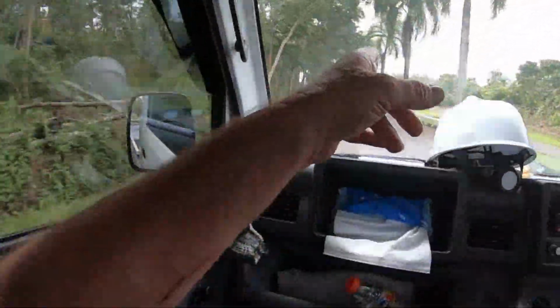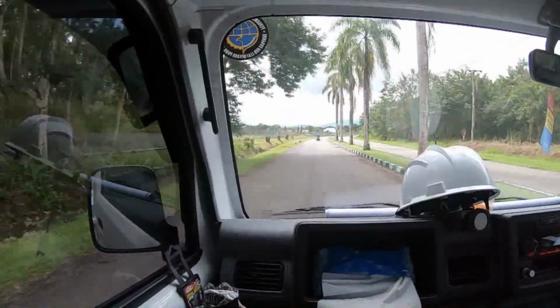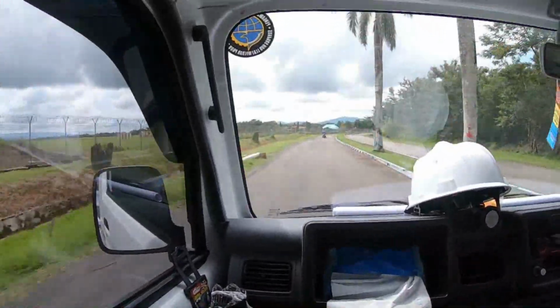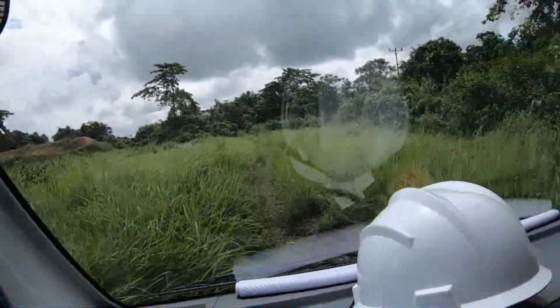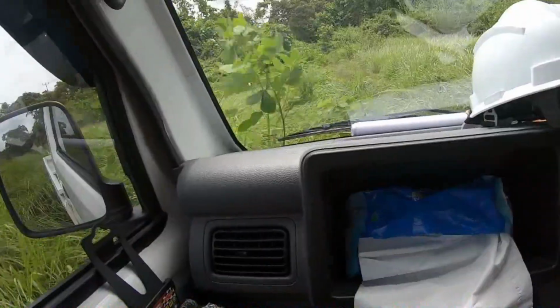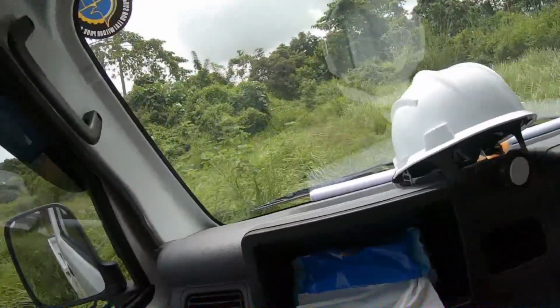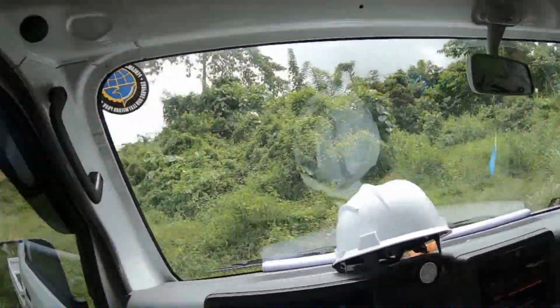So he's going to take us all the way to the river. All right, we've got our escort ahead of us, taking us there. There's the jungle in the middle of nowhere. It's pretty wet and boggy from all the rain. We stop here. All right, this is it. We're going to walk in.